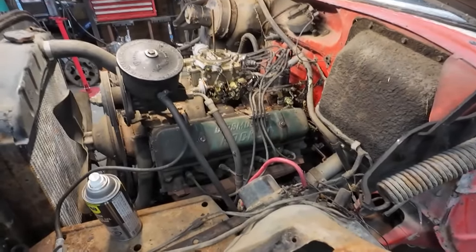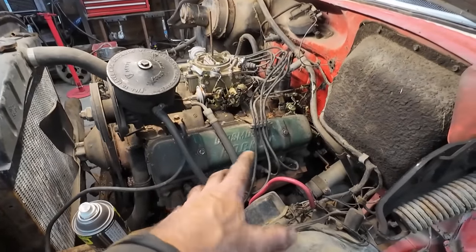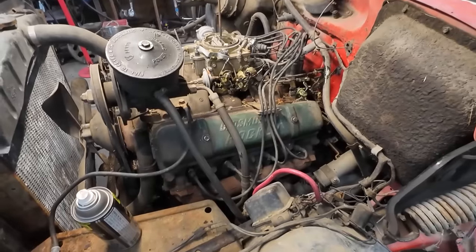I guess what I'll do now is we'll pull plugs. Everything. As long as I don't move the wires, we should be okay.